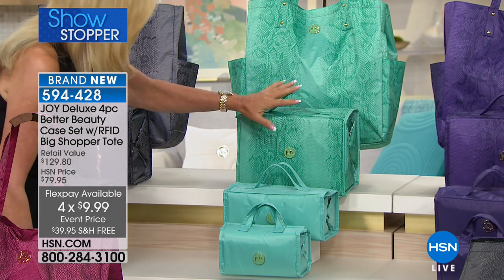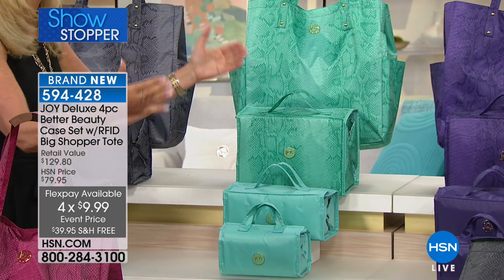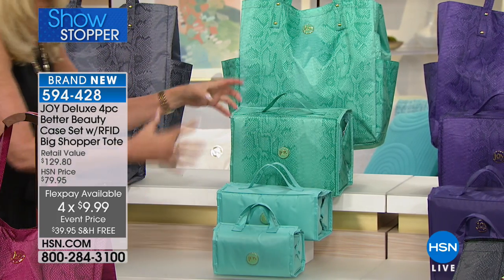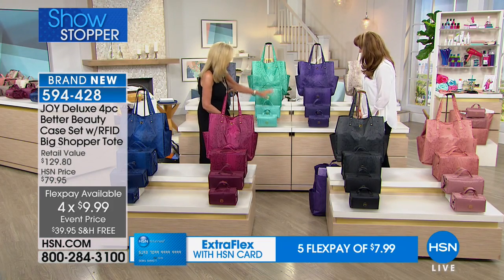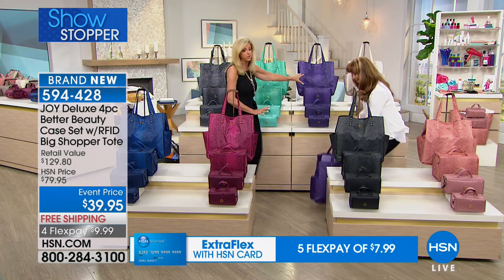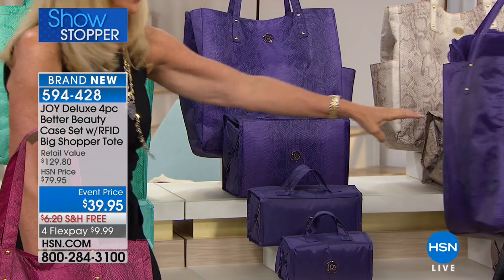So you're getting the Deluxe extra large beauty case. You can literally put your full size hairsprays in there, shampoos, everything. Blow dryer, Go Mini steamer, and then the large and the medium. Okay, so that's your soft mint. Here is your gorgeous purple. Look really at how much this holds.